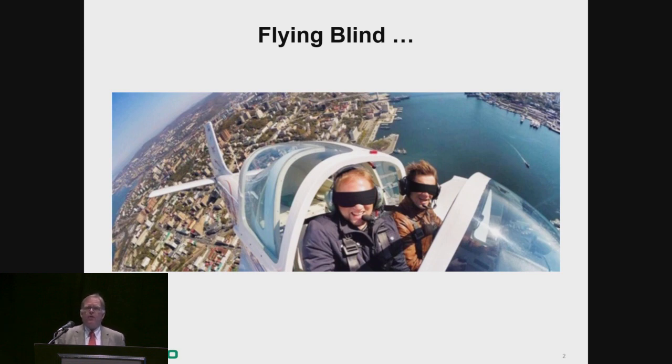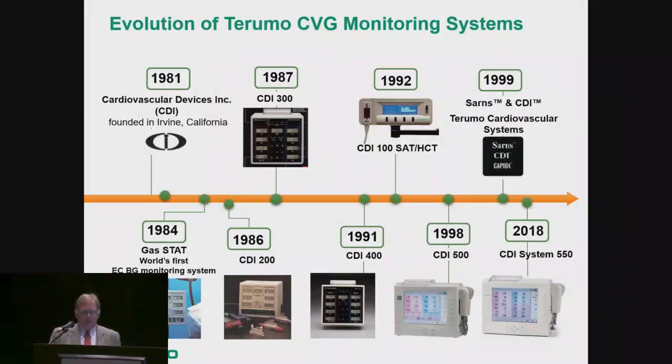We're not going to be stopping with DO2, indexed DO2s with the CDI platform. Well, this is the storyline on CDI. The company was founded in 1981, and their first blood gas monitoring device came out in 1984. It was called the GasStat. I started to get involved with the technologies about 1986 with the CDI-200 technology, and haven't looked back since then. And today we are up to the CDI-550, which is just releasing now. It's a brand new product to the field.